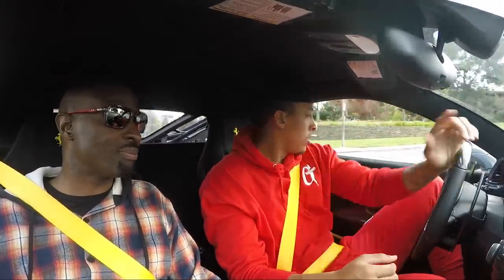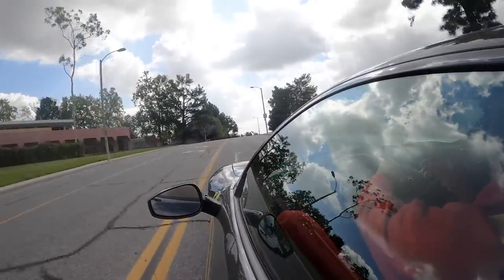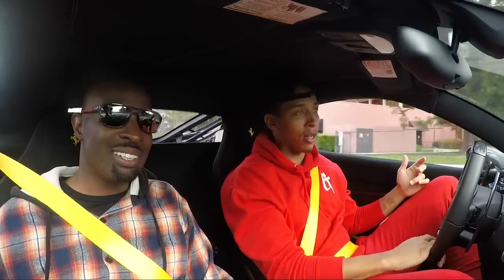Right. See, what I just did right there, that's some car person. It's hard to explain how to go up a slope if you don't have a car that's low. Yeah. You know what I'm saying?